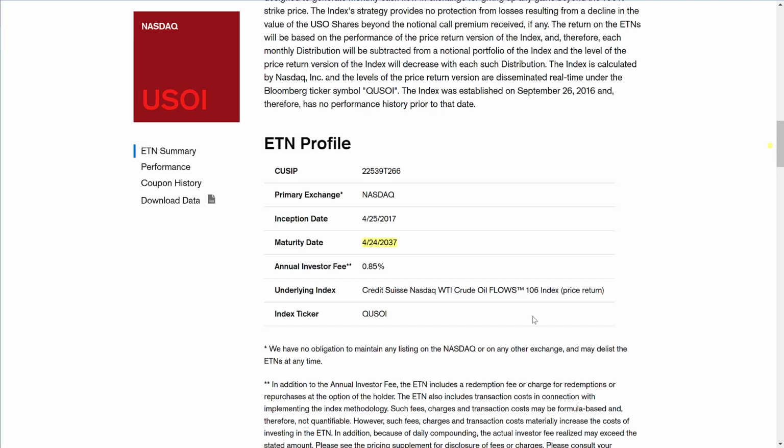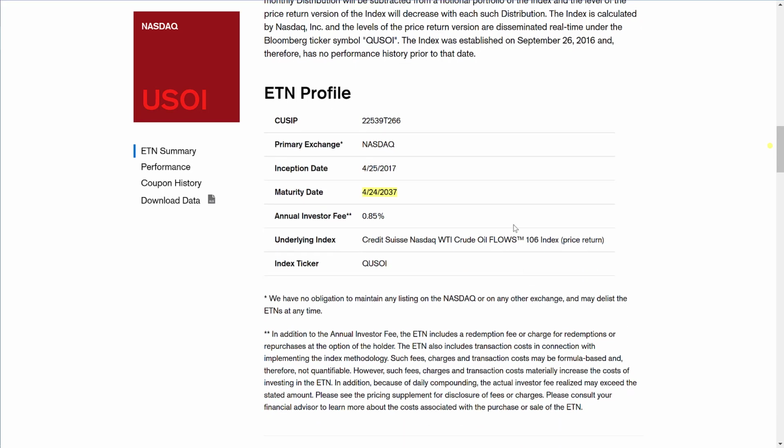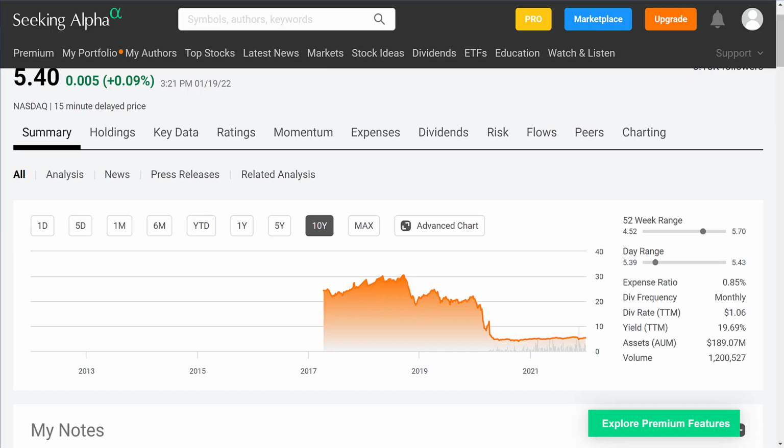But I personally am not invested in any of these three ETFs, one of them being an ETN, and my main reason is because I don't see it placing a spot in my portfolio, and my investment horizon and goals might be a little bit different than others. Some people might be aiming for high yield, while I myself am aiming for higher growth and lower yield, aiming to get my yield on cost higher.